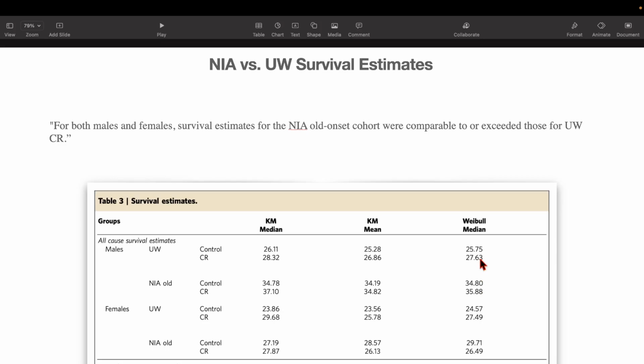So again, in male monkeys, the control monkeys in the NIA group who ate a better diet outlived the UW monkeys who were calorically restricted on a poorer diet. Just something interesting to point out.